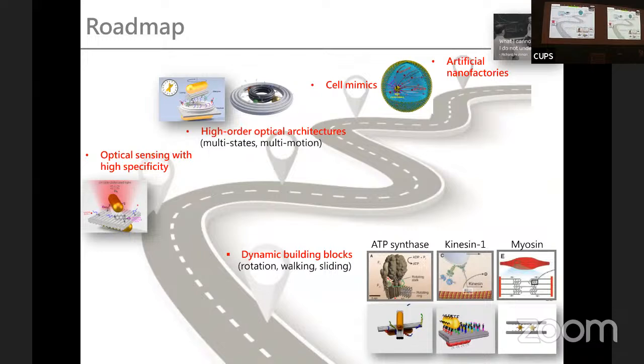After the short introductions to DNA nanotechnology and plasmonics, I want to show you the roadmap of the work that we have done over the years. In the rest of this talk, I will talk about the different dynamic building blocks built by DNA, where we tried to mimic the dynamic motions of molecular motors in living cells. Then I will tell you one example about optical sensing, then how to make the different building blocks into higher-order architectures, and then some perspectives towards cell mimics.